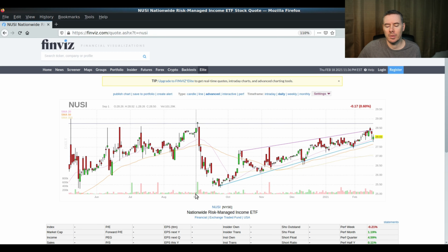The strategy there works pretty good because obviously the S&P 500 and VYM are not going to follow exactly what the NASDAQ does at all times. A lot of times the NASDAQ has bigger sell-offs and tech wrecks and all that stuff. So this is the chart right here on NUSI. It's a funky looking chart, but it is what it is. It is a somewhat new ETF as well.